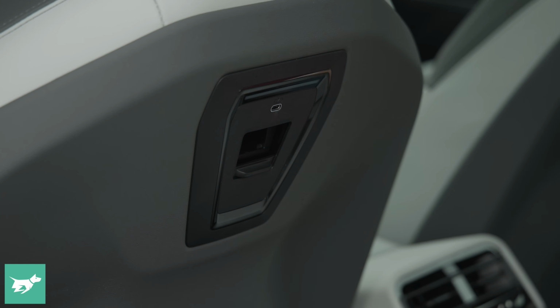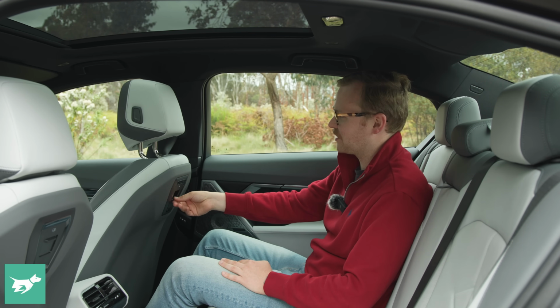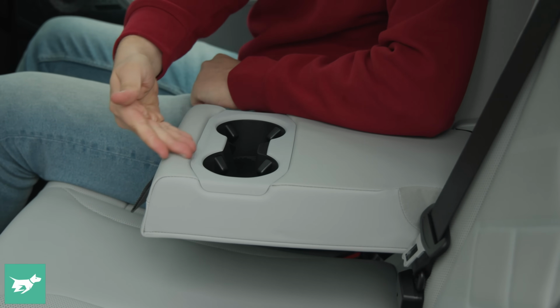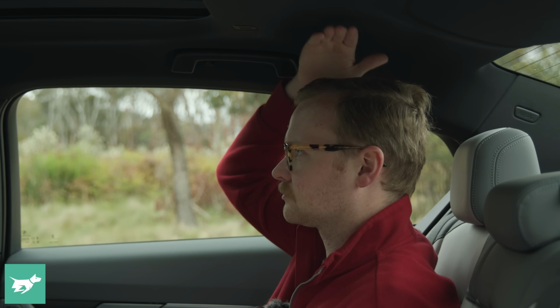Got little tablet holders here in the backs of the seats, which is kind of cool. You've got to get a little attachment and you can put your device in there. And the door materials and stuff all continue to be very plush back here. There's a flip down armrest, 2 cup holders in there. You can see out well, it's spacious, it's comfortable.